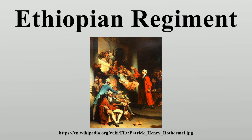The Ethiopian Regiment perhaps saw action for the first time at the Battle of Kemp's Landing in November 1775. The Earl of Dunmore defeated the rebellious colonial militia. 2 of its colonels were captured. 1 colonel was taken by one of his former slaves.